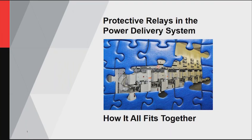Today's topic is Protective Relay and the Power Delivery System, how it all fits together.